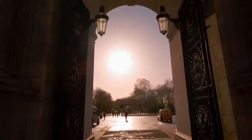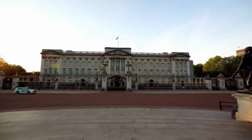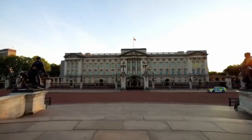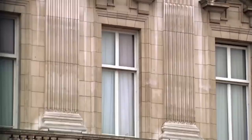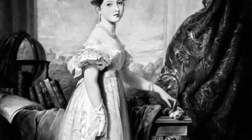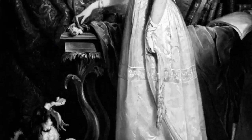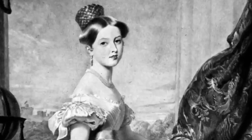But for all Buckingham Palace's pomp and grandeur, it's been hiding a secret for centuries. A secret it would very much like to get rid of. Rats. Buckingham Palace has definitely got a rat problem. When Queen Victoria moved to Buckingham Palace, she was shocked by how many rats there were. The rats treated Buckingham Palace like their own personal playground. And when Victoria moved in, she tried to put a stop to it. And really, it ended up being a bit of a battle.